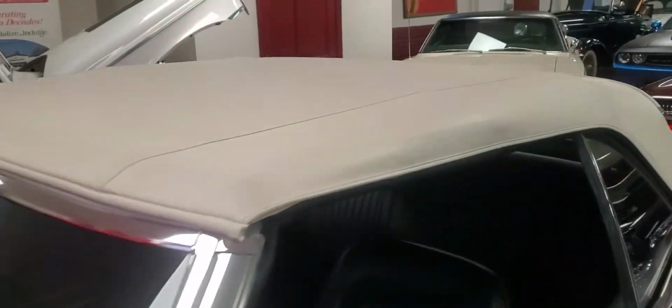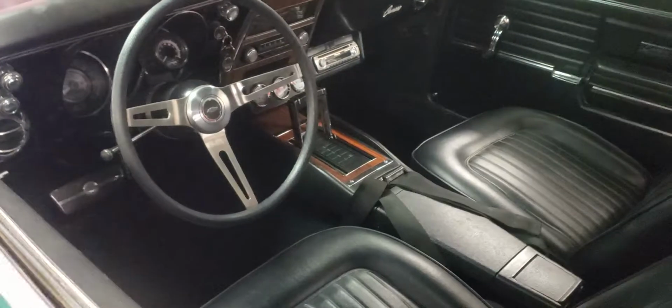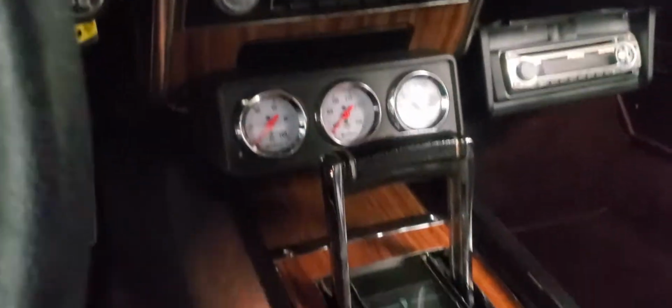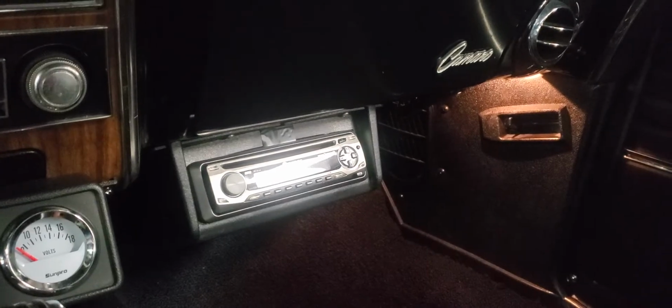White convertible top. It's got the trim package, the exterior appearance package. Of course, it's got the horseshoe shifter with a nice Pioneer CD player in there. The key buzzer even works. 57,000 original miles. Tachometer, gauges, horseshoe shifter, stock shifter, and AM/FM CD player. Check it out.